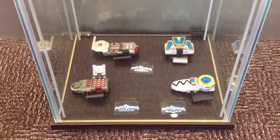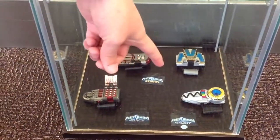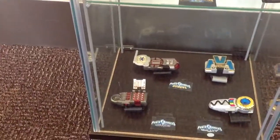So they look really, really nice in the display cases. I'm going to do Lost Galaxy next, as you guys know. And Lightspeed Rescue is behind it. Met Captain Mitchell. Really, really cool guy. Really class act.